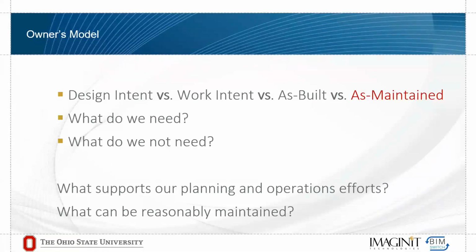Is there some additional information you'd like in the model in the future that we're not collecting currently in AutoCAD? And thinking through all the different types of customers that we have and what do they need and what do they really not need? And really trying to answer the question, at least initially, what supports our planning efforts? We're still on the planning side of the house, and although now we support the operations side way more than we ever have, our initial question when developing these models was around the planning side of the house.